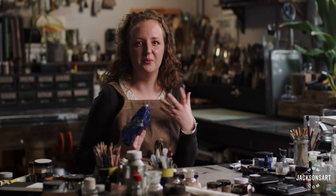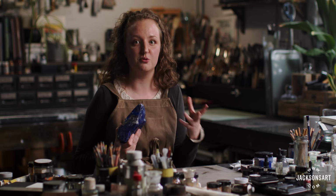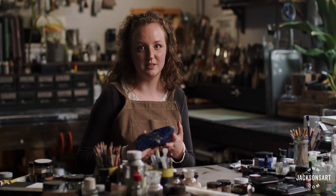And this is what makes pigments such a rich and fascinating topic. They have such broad histories and applications across many different areas of life, not just in the artist palette. What's really exciting about pigments is that they have multi-dimensional personalities that go beyond colour. And these are really important to consider when you're building your palette.